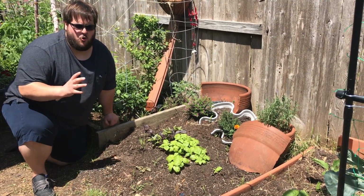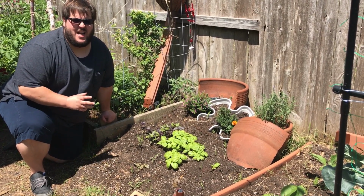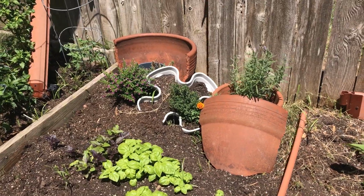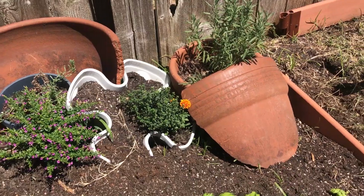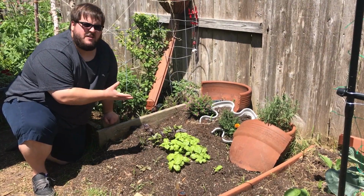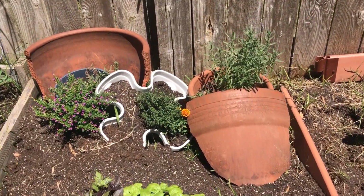So now for that bonus tip. If you guys have any broken pots, don't throw them away. There's many creative things you guys can do with broken pots in the garden. If you're not really sure what to do, I would do a quick Pinterest search or Google search what to do with broken pots. But this is what I have with my broken pots. You can even cover up plastic pots to make them look a little bit more presentable in the garden.